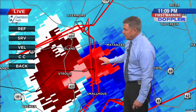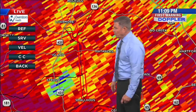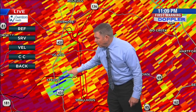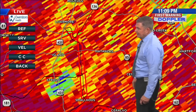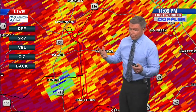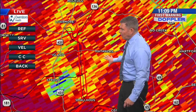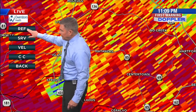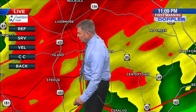The new data just came in, and we'll check the correlation coefficient one more time. Again, we're focusing in on this area where you see those blues indicating the potential debris that is in the air from this tornado, and that, again, is moving off to the northeast. Reflectivity is not showing too well. We got that little notch right there.